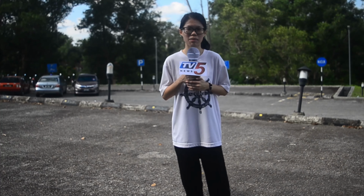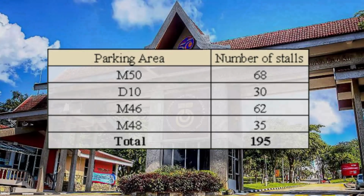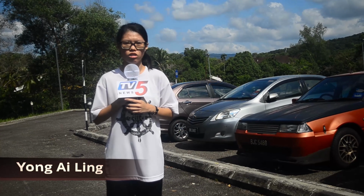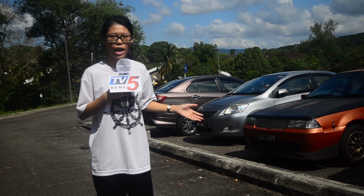After collecting the data, analysis was done for the 4 parking lots in School of Civil Engineering, Faculty of Engineering, University Technology Malaysia. The limitation of the parking lot is illegal parking. M50 has the highest number of parking stalls, which is 68, while D10 has the lowest, which is 30. The M48 parking lot achieved the highest occupation rate, which is 100% from 12 to 12:30 p.m.